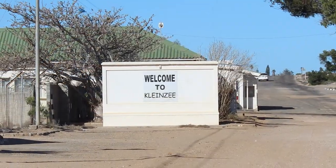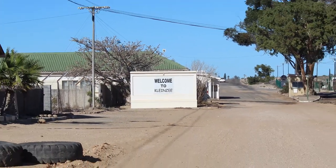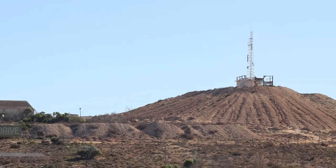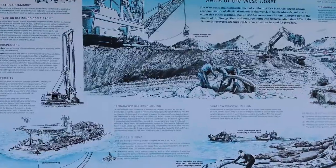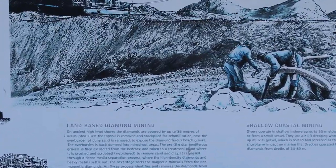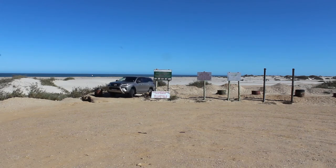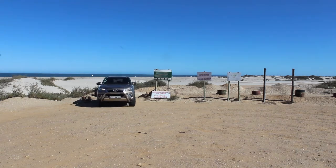Next up, Kleinzee. Kleinzee is a small village on the west coast of the Northern Cape at the north of the Buffels River. It's approximately 70 kilometers southeast of Port Nolloth and 100 kilometers west of Springbok. This was previously a mining town known for its diamond mining operations until the 2000s. The Buffels River flows through Kleinzee, but most of the time it's just a dry riverbed and only flows approximately every 10 years. Kleinzee is surrounded by semi-desert and the Atlantic Ocean.